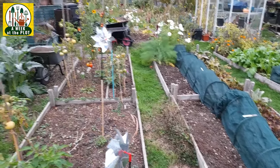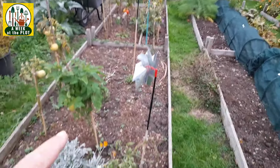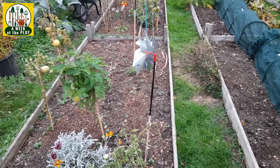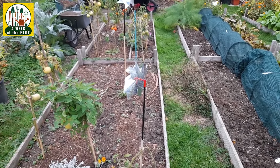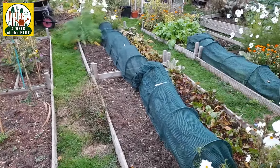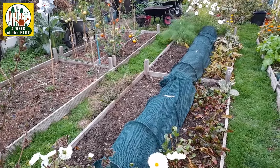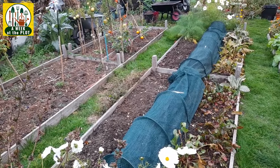Still to put the compost out. We put compost on this bed, which needs another weed. Put compost in this bed a few weeks ago. This was from the hot bin. I'm going to put some of that compost onto here, some down here, and I think that will be good to lift the nutrients and soil structure for the chard, which is going to go in.